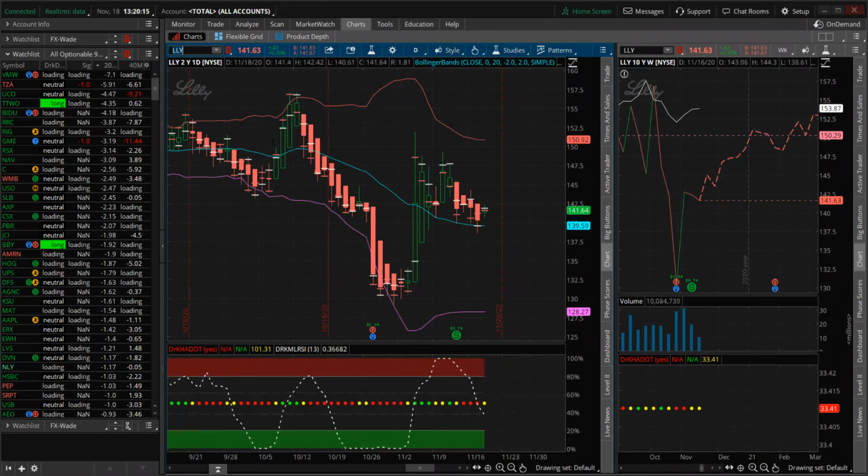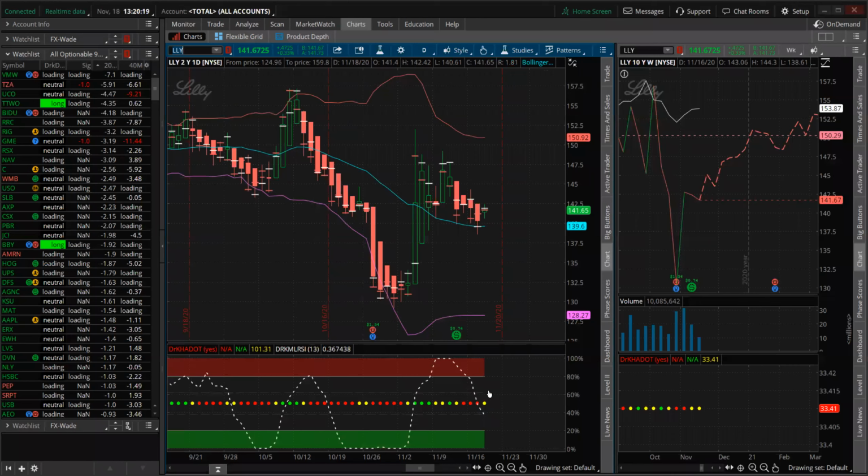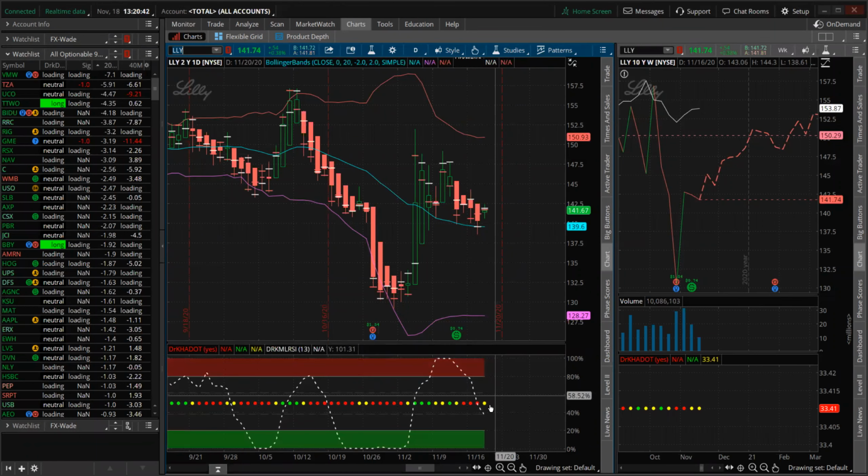Okay, another one I'm looking at, LLY, Lily. Again, we need this to start turning back over. We need a green dot. What will happen, folks, is the Laguerre doesn't always get all the way into the green and come out, okay? When it does, those are my favorite, okay? Let me repeat, those are my favorite. When they come in like this and come out and you get the green dot. But in many cases, when it's a bullish market, you're going to get the Laguerre curving, and then you'll get a green dot. I like that as well.